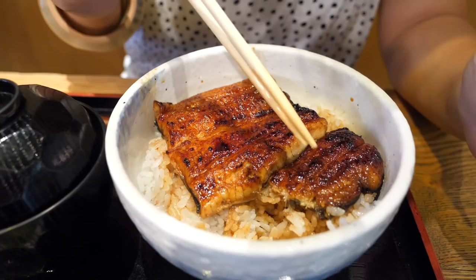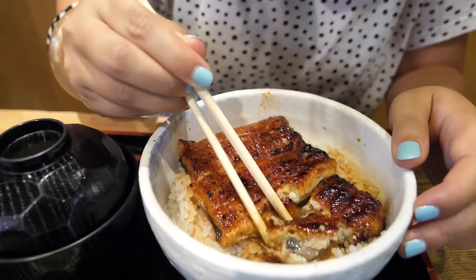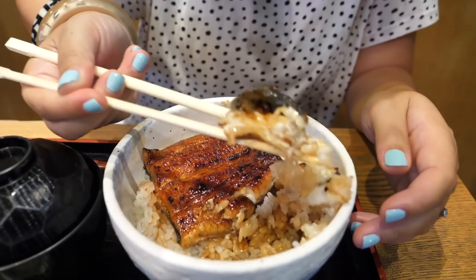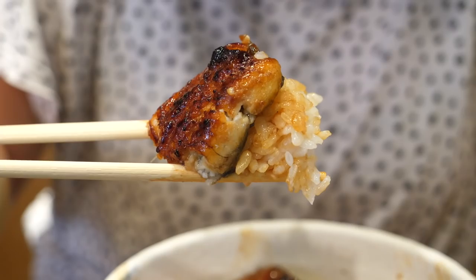Just let's get a little bit more. It is so soft. Look how almost fatty it is. It's beautiful. I'm gonna get another big bit of rice to go with it. Oh, the rice is quite sticky and soft. It's really delicious. Oh man, this is so decadent. It's just so simple. It's just the rice and the eel, but the meal is so complete. It's just rich, creamy, and just a beautiful taste.